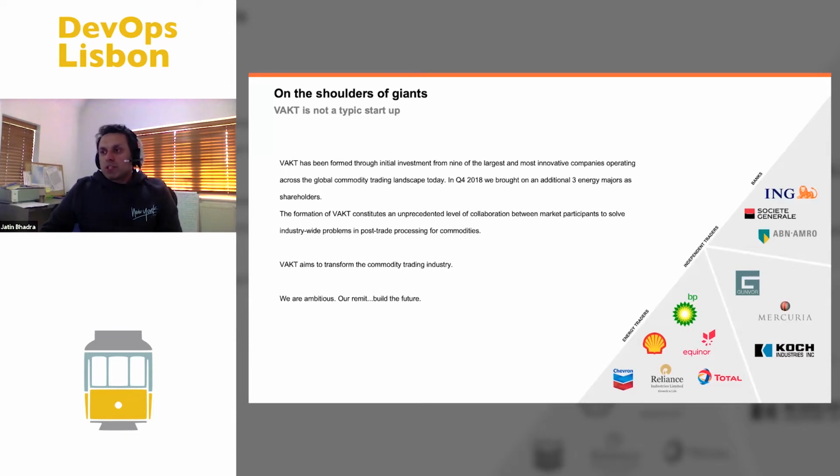So the company was started maybe around 2 years ago, and it took around 6 months or so in the ideation phase. Essentially, the company was started by these oil majors. So all these oil traders, which you can see over here, energy traders, the big oil companies like BP, Shell, etc. They continuously buy and sell oil from each other, and they had a problem in their business area where the process of buying and selling oil was all offline.